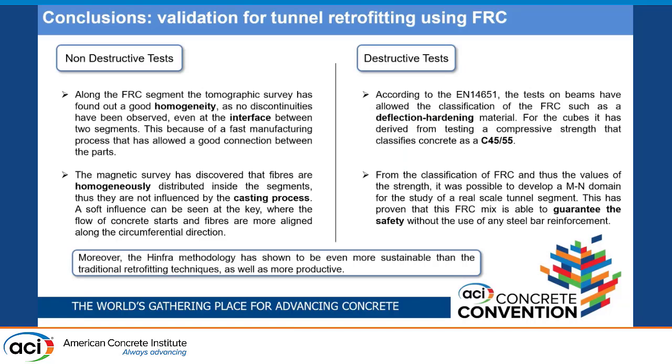So these are some of the conclusions from the non-destructive tests. It has been observed that the material is homogeneous and there are no major defects in the intersection between the layers, and the fibers are homogeneously distributed in the segments as they are not influenced by the casting.